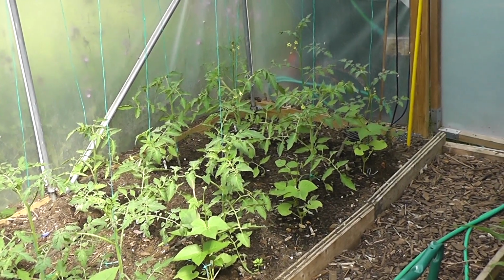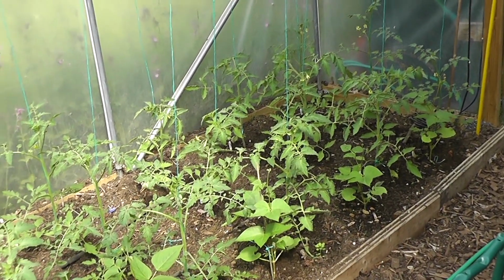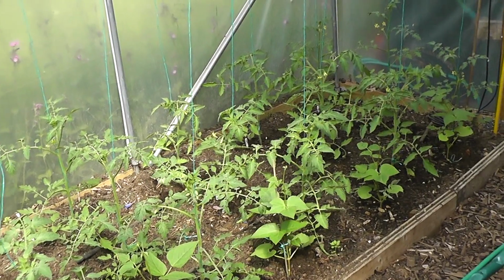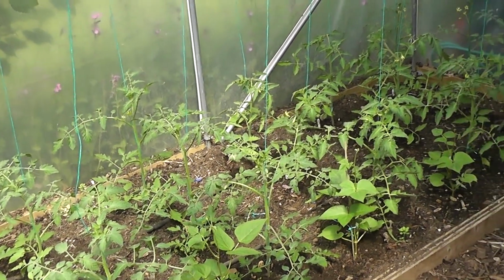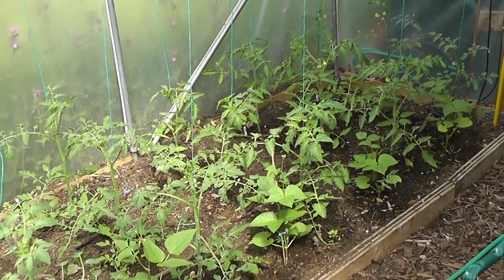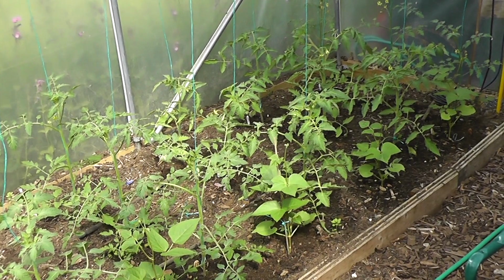Okay, well here we are in the polytunnel, and as you can see it's all tomatoes, or mostly tomatoes, which it would be at this time of year I guess. We've got a lot of tender plants which love the heat in here, and boy has it been hot. We've had such a hot May and into June. We've just been watering really.